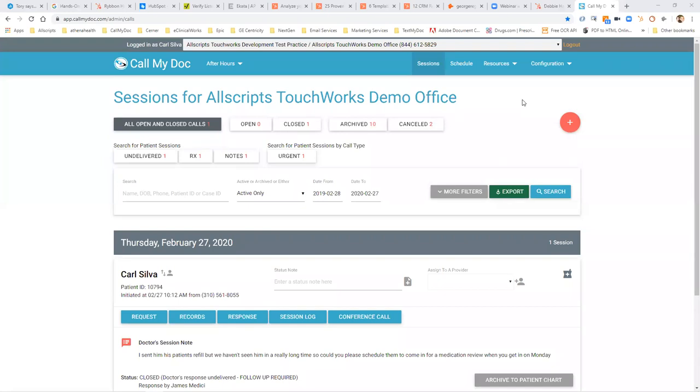And when they're finished, it creates a task, and the task is to remind the staff what they need to do when they come in the next day.